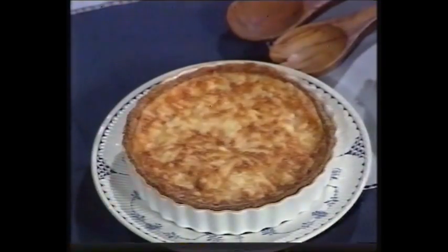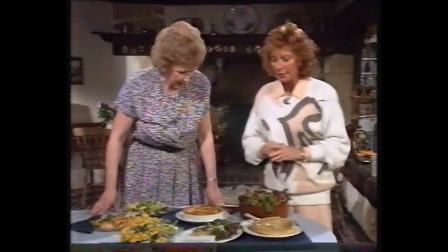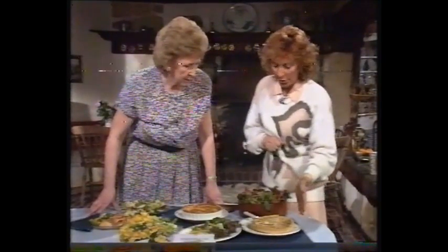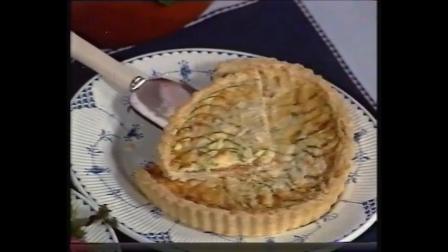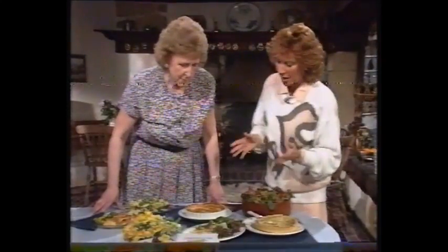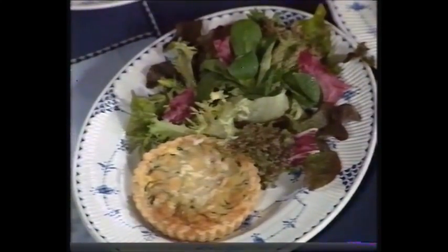And don't believe what people say about wholemeal being sort of tough and heavy. It's not, and this is lovely. Having said that, I'm going to show you how to make a courgette flan using the plain rich shortcrust pastry with a filling of tomato and onion. That's a variation of the recipe that's in your book. And I've made a baby one for you because I think it looks so attractive with all these lovely leaves and very good for a starter or for a light snacky lunch.